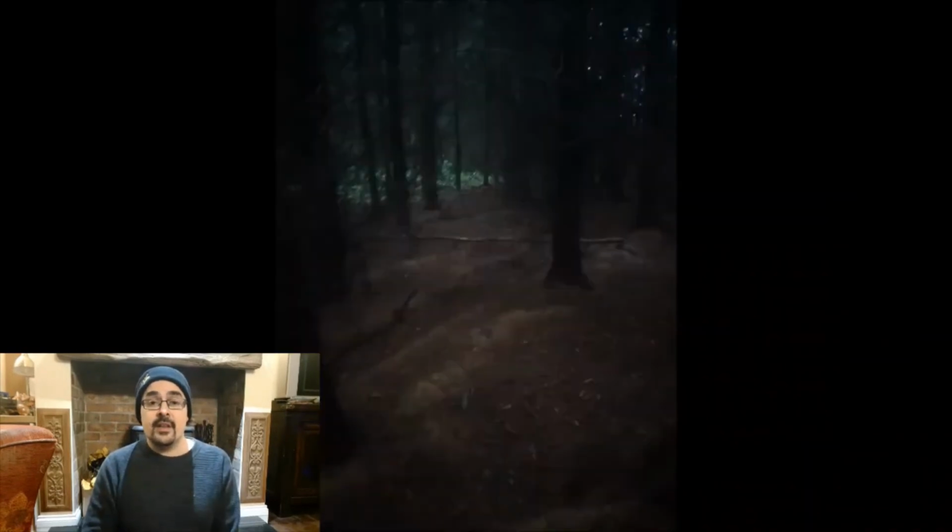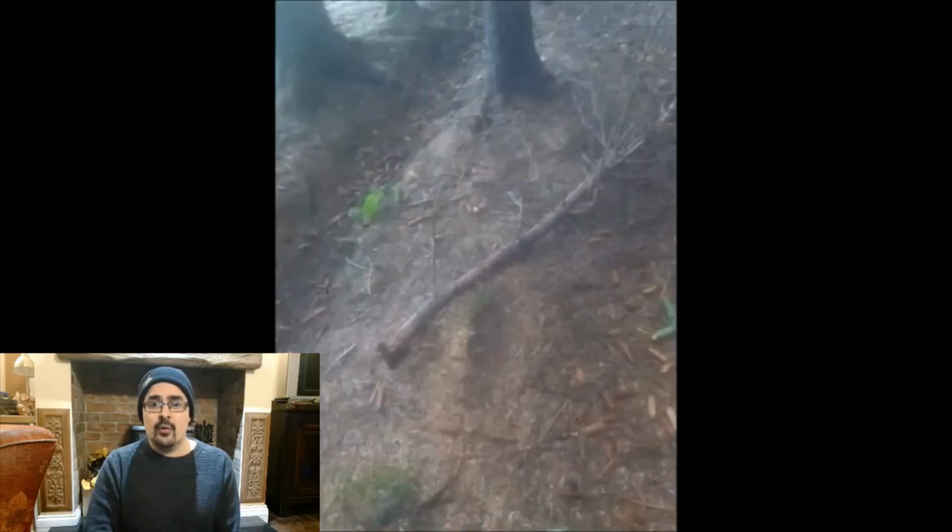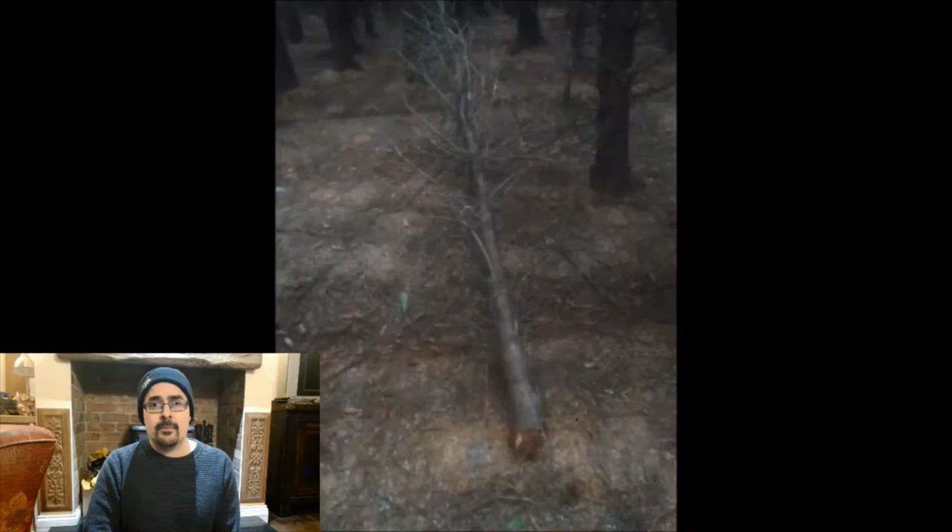Here you can see that there was a tree pushed down, so that took my attention. There's nothing particularly interesting other than the fact that there were other seemingly large footprints right by the fallen tree. You can see here like something's put some weight on it. So I found that quite interesting in itself.